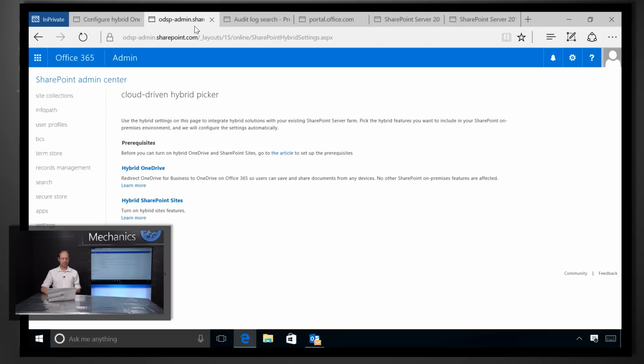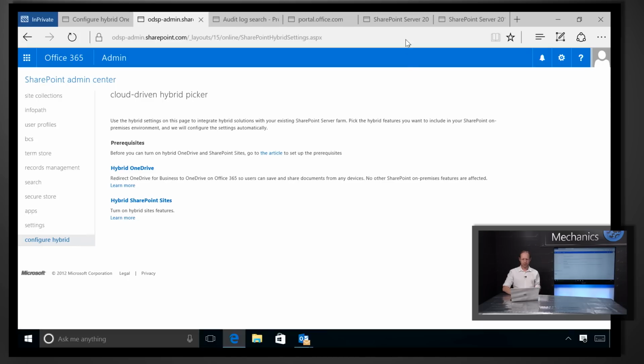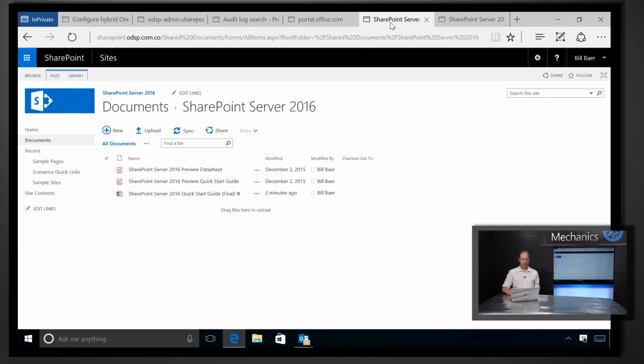Similarly, in Office 365, we've also enabled a cloud-driven hybrid picker. This enables you to take advantage of the latest hybrid capabilities. What you can see here today are the same options available through Central Administration, which include hybrid OneDrive and hybrid SharePoint Sites. Now let's take a look at some of the user experiences after we've configured hybrid using the options I previously showed you. So as you can see here in SharePoint Server 2016, one of the core investments that we've made is delivering global navigation through the app launcher.